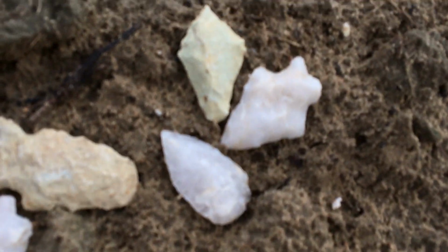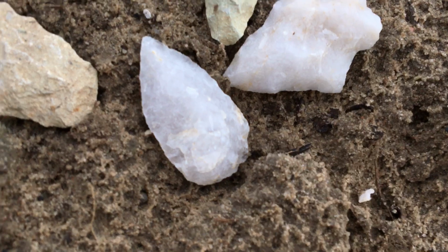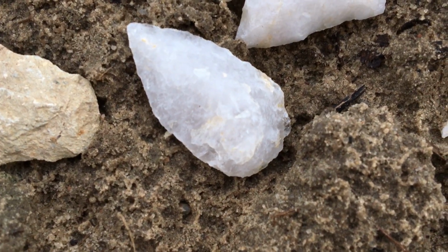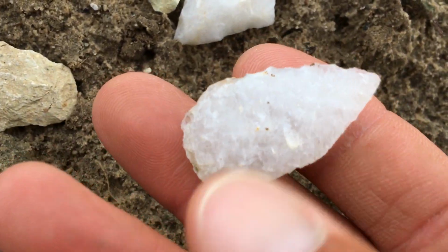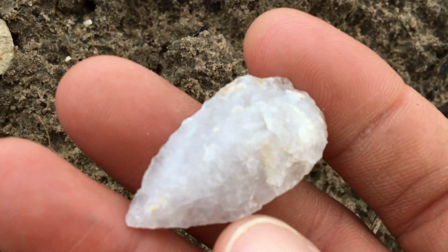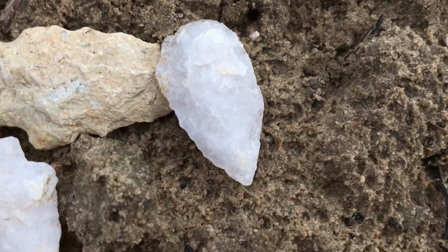Whether it's moist, whether it's dry, whether it's washed hard, you can see dirt, you can find points. A Guilford straight base. Take a look at this. I had to at least get this on film. It's a really nice piece from the hawk. I found just the tail end yesterday, couldn't film it. Great piece. I love that point.